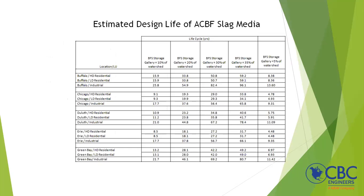Go ahead. A spreadsheet that allowed us to identify essentially how long this material would last under various watershed scenarios, and then how much of the material would have to be applied to those watersheds in order to gain some level of longevity. So in the case of what you're looking at here, you're looking at the different communities and the different land uses. And if we had 10% of the watershed treated with slag in the case of Buffalo, you're looking at roughly between 16 and 26 years of longevity.